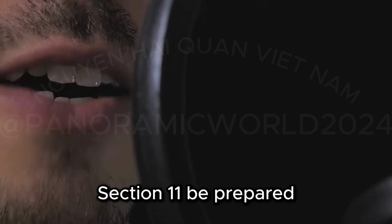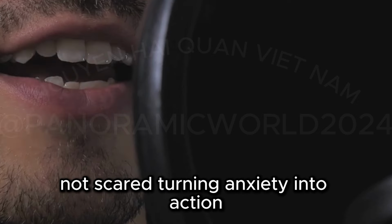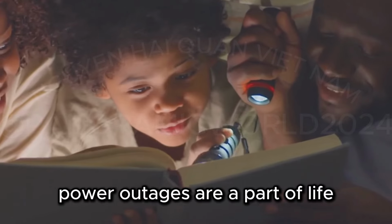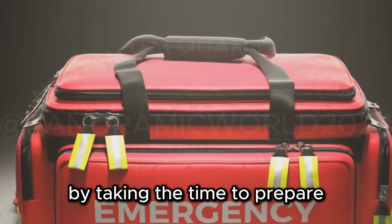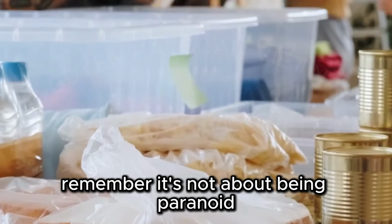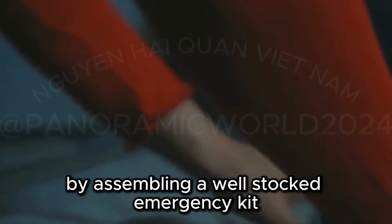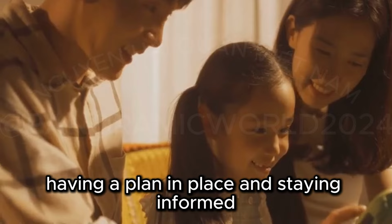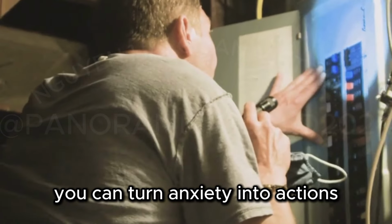Section 11. Be prepared, not scared: turning anxiety into action. Power outages are a part of life, but they don't have to be a source of fear. By taking the time to prepare, you can face the darkness with confidence. Remember, it's not about being paranoid, it's about being practical. By assembling a well-stocked emergency kit, having a plan in place, and staying informed, you can turn anxiety into action.